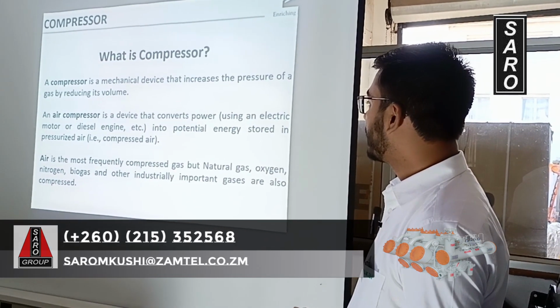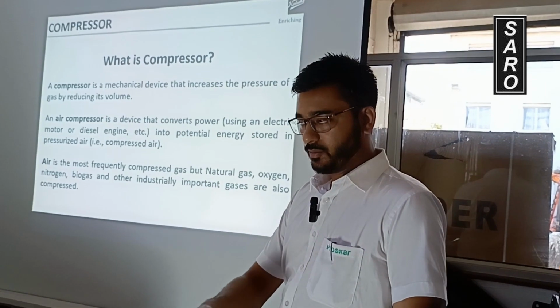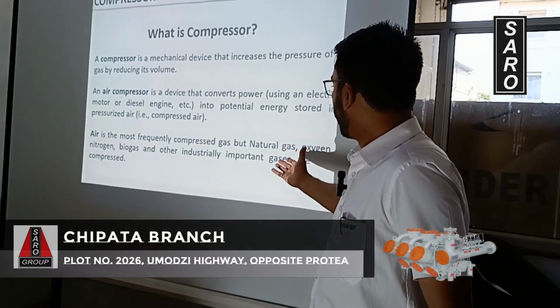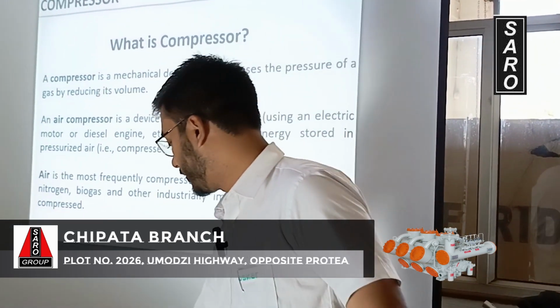An air compressor is a device that converts power into potential energy stored in pressurized air. That means it uses the power from the electric motor and converts it into the pressure of the air. And what we compress is generally natural gas, oxygen, nitrogen, biogas, or any other important industrial gases used for the application.